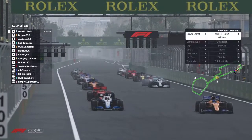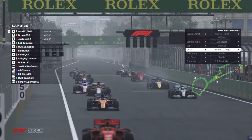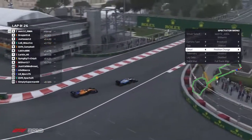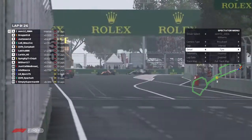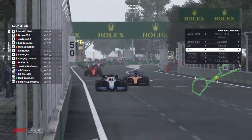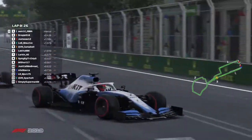Alright then, let's get ready to rumble. Position change is a go. Let's have a quick look at the tyres, actually, of the drivers. It's still going to be soft tyres, actually. So clearly the rain not heavy enough to dampen the drivers' spirits, if you see what I did there.